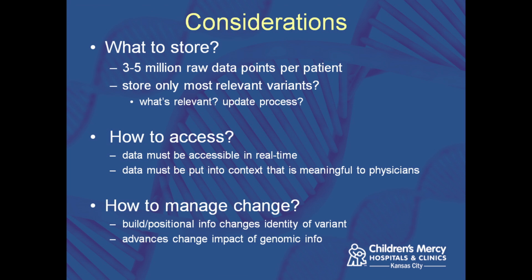That's the raw data. And then what each of those data points mean, more data. What's the metadata? So for instance, the variant itself is just a position. At this position, I see this change. It doesn't say anything about what gene it is or what the expected function is. So one way to do this might be to store only the things that are the most relevant for each patient. And I guess my immediate question is, well, how do we decide what's relevant? How do you know? What's our process for updating? If we adopted an architecture where maybe a core lab holds the full genome record and the medical record system just initially stores the most relevant, how do we do an update process? How would that work?